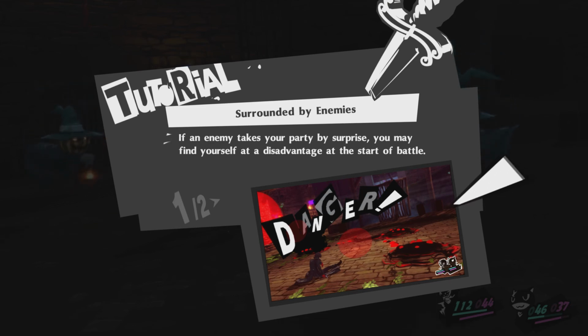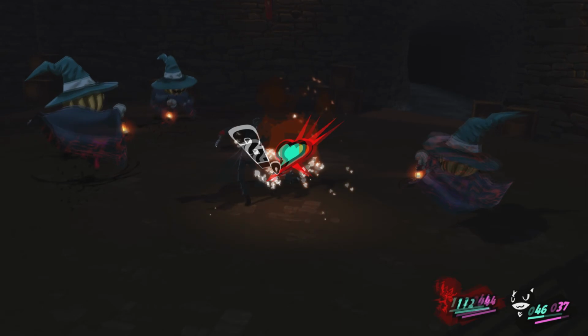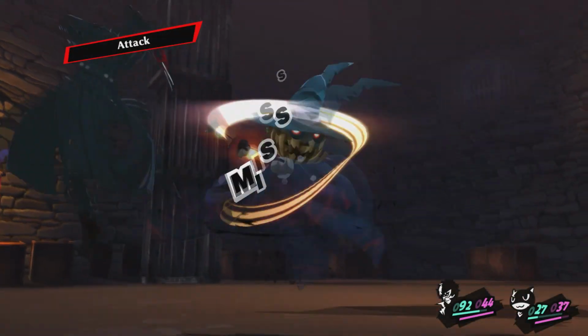If an enemy takes your party by surprise, you may find yourselves at a disadvantage at the start of the battle. In this situation, not only will the enemy gain a preemptive attack, but you will also be unable to escape the battle. Okay, well, I think we're just dead. I think what happens here is, oh, so we're just dead.